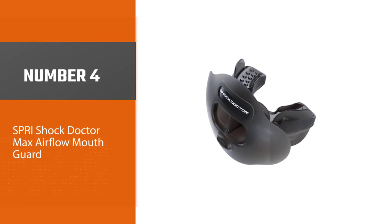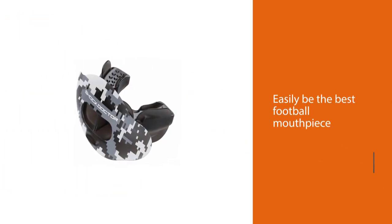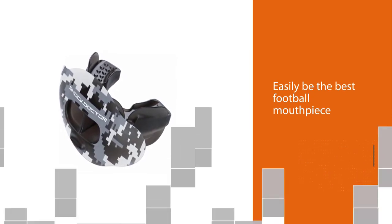Number 4. SPRI Shock Dr. Max Airflow Mouthguard. Another solid option for those who need mouth protection when playing sports would be the Shock Dr. Max Airflow Mouthguard. This product is actually more than just a mouthguard.